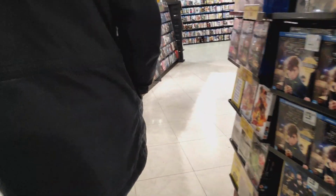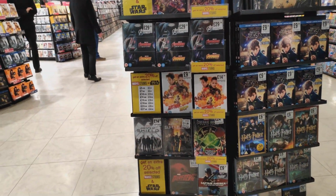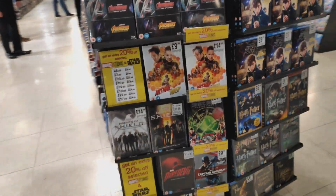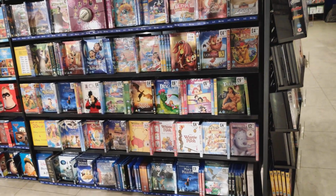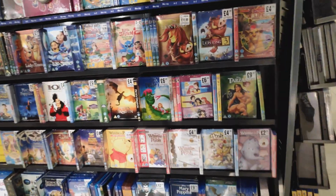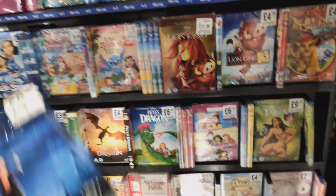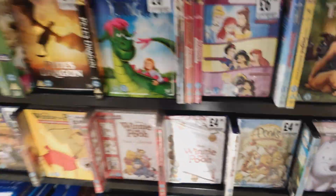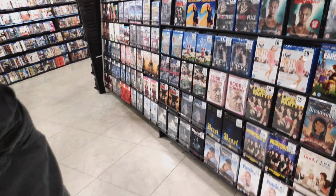Then we wandered around again to the front of the store. We did find a Marvel section then. Now, unfortunately, Spider-Man Homecoming wasn't there. But something did catch my eye here: the Mary Poppins Blu-ray. Absolutely brilliant film. Legendary, in fact. That was something I did actually consider buying, but I didn't in the end.